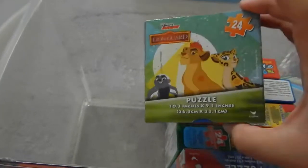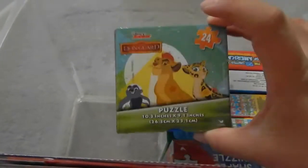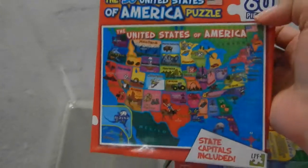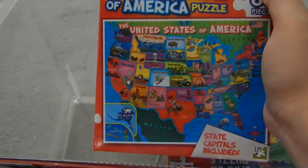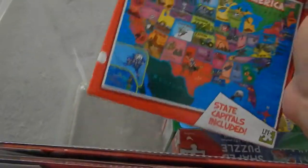The next puzzle I found is this Lion Guard puzzle. He's really into the show when we let him watch TV, so hopefully that will be motivating to him. The next puzzle I got is this United States puzzle. Now he's not going to be learning geography because he's only 2 and his curriculum doesn't cover any geography, but I figured he could grow into this puzzle in the future years to come. So for right now, to him it'll just be a puzzle, but it'll be very helpful in the future. And for $1, I just thought I can't pass this up.